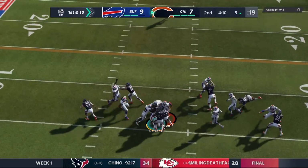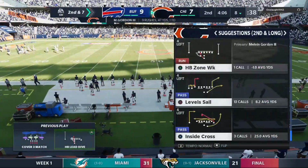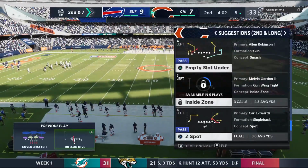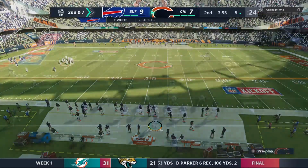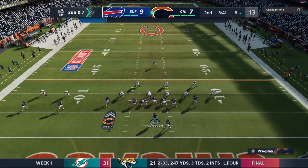They'll start the drive with a run by Gordon. And he will take this up to about the 8-yard line. Up to make the play defensively, Tre'Davious White. And that's frustrating for a defense because they've got them pinned down deep. And on the first play, they gave up a run that keeps an offense on schedule.